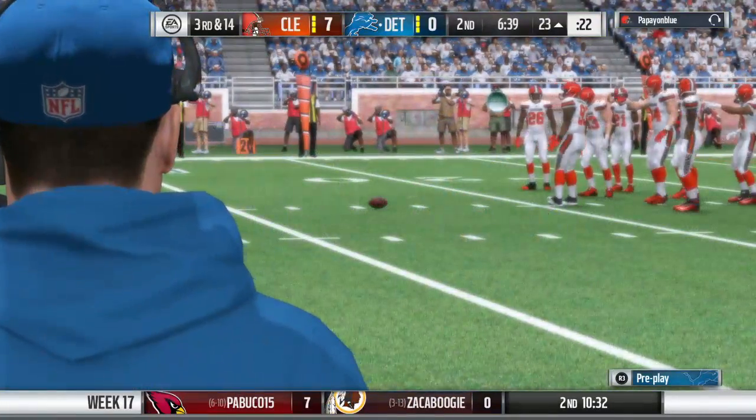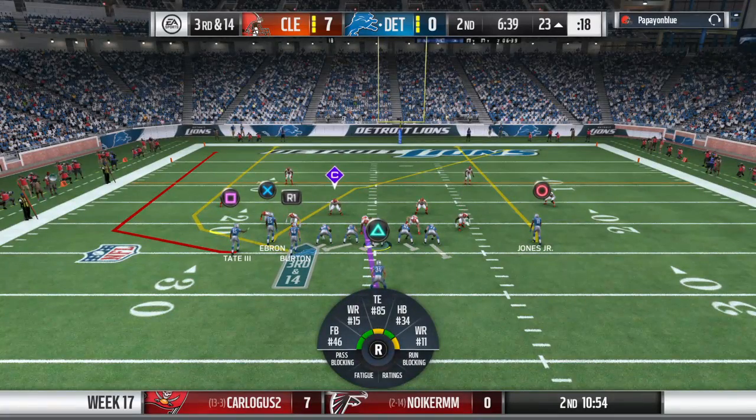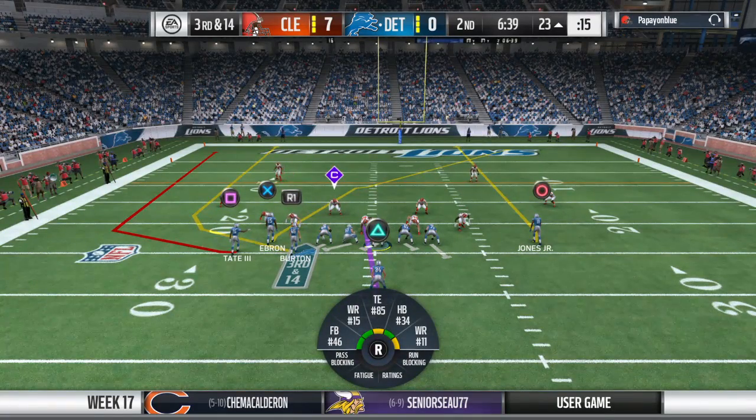And a really long drive here, and it goes on and on. It looks like a nickel set now for the Browns on 3rd down.